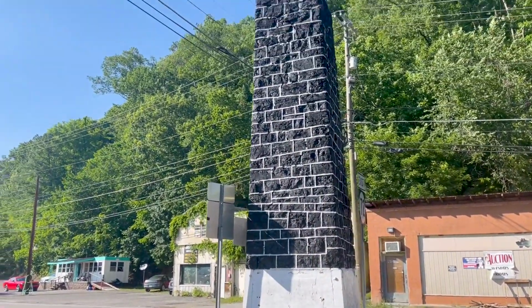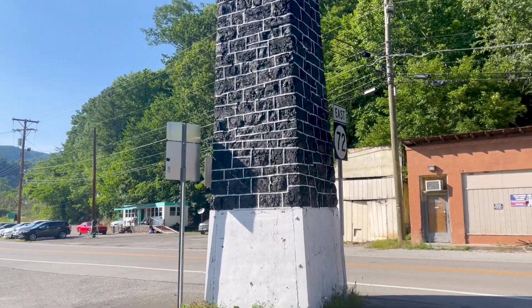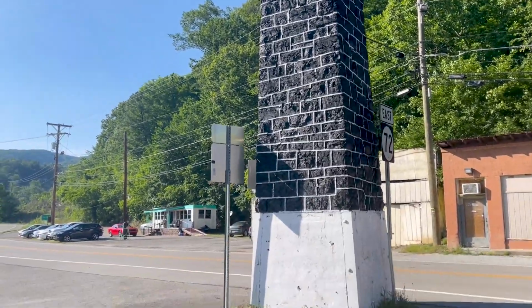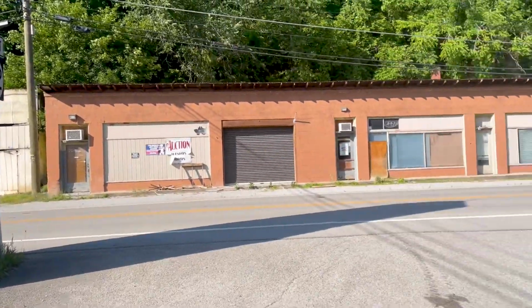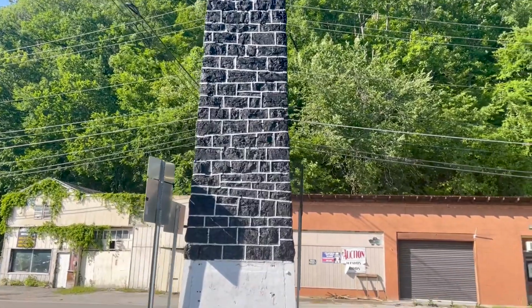So here's your first view. It's an obelisk made of coal. The base here is concrete, but the rest of it is made out of blocks of coal that have been fitted together and mortared together. Now this thing sits off the side of the road, as you can see, but it had a greater meaning and purpose when it was built.